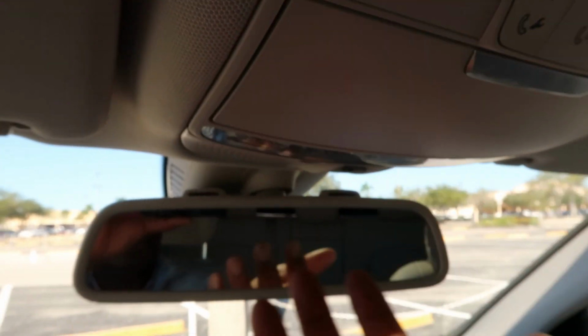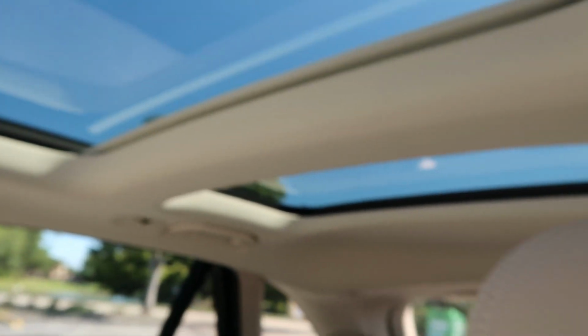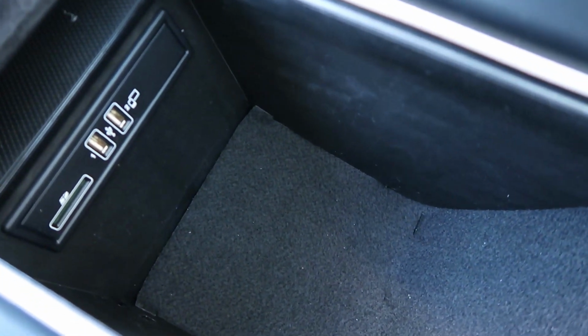All your controls for the panel roof. Let me show you the panel roof here, which is a nice feature to have in the car or the SUV. So nice. Let's open our storage bucket up here. So nice storage. Some USB ports. Really nice and deep too, so you can get quite a bit of stuff in there.